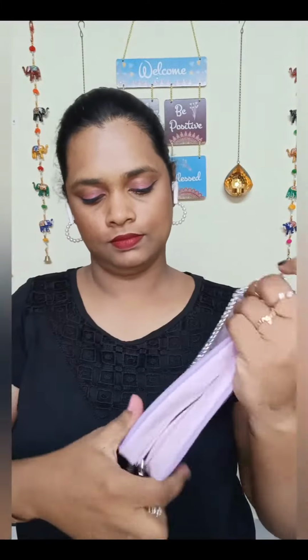The sling bag is absolutely pretty and handy, and the combo is priced at $1,500.